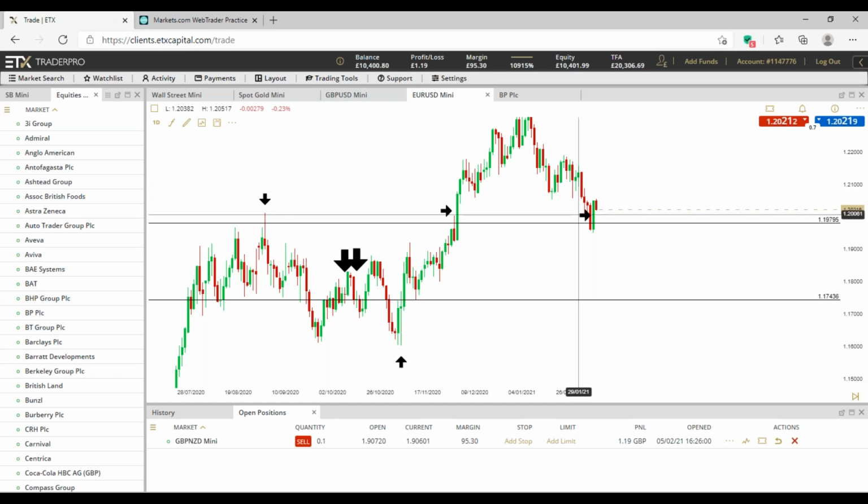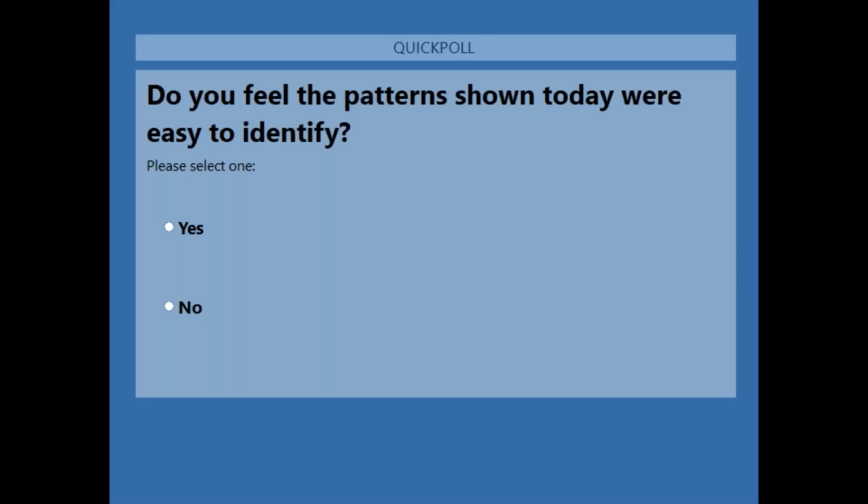Now, we are fast approaching the end here of the webinar. However, there is a poll which I would just like to launch here very quickly. And it's quite important. We want to make sure that Gurpal and I are doing our job well. So after today's session, do you feel as if the patterns that have been shown are easy to identify? Do you feel as if perhaps you could walk away from today's session, do a bit of homework and have a look at these patterns yourself on previous chart information?